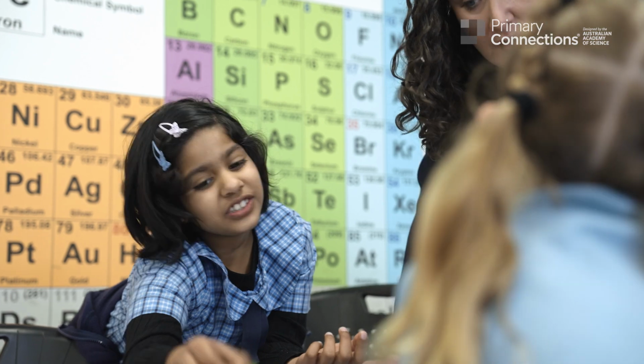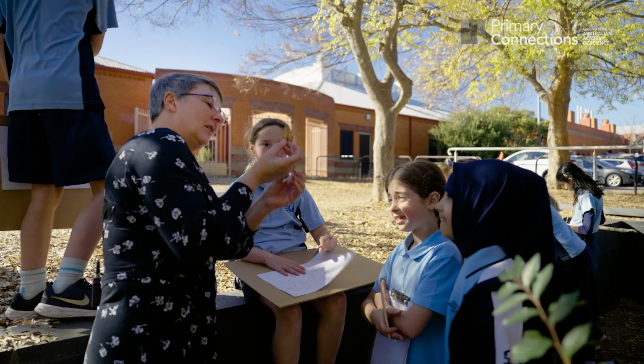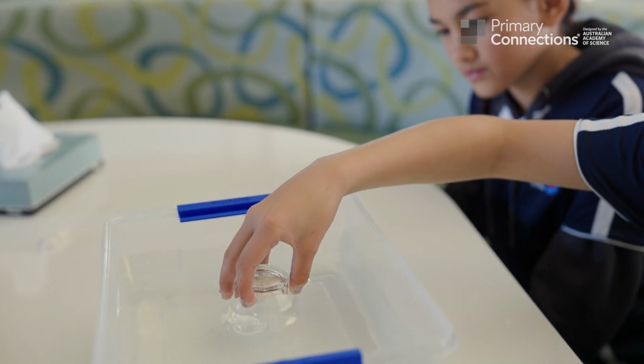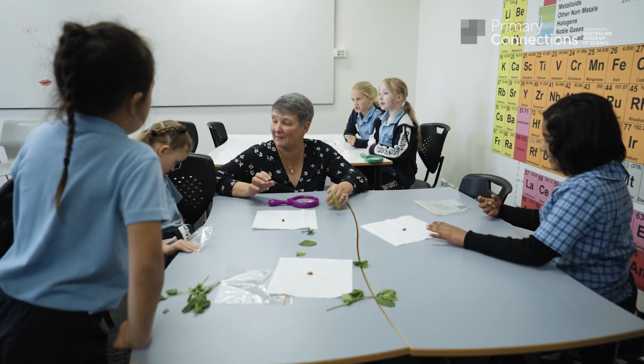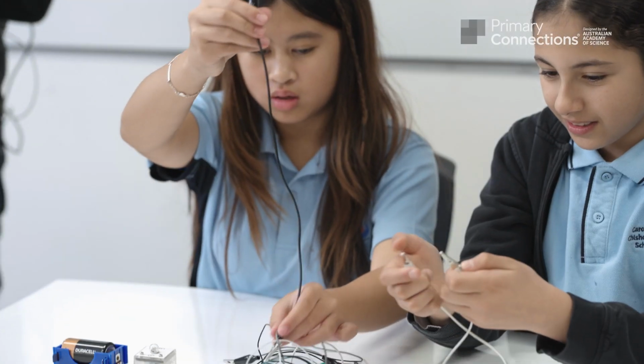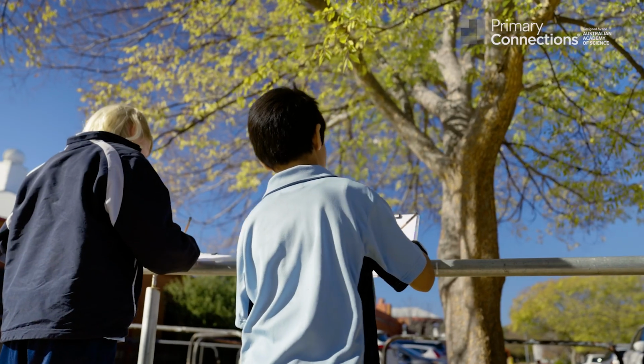Teaching science means inspiring and nurturing curiosity in our students. If you push that cup down into the water, what do you think might happen to the tissue? To do this, the work of Australian scientists can support teachers to spark wonder about the world around them.